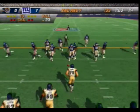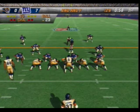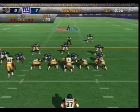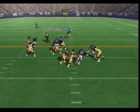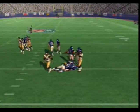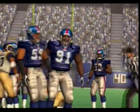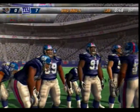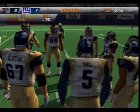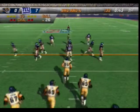Ball on their own 23. The Rams come out in the bunch formation. Give it to the halfback. Harrell is there on the stop at the 26-yard line. It's important to pound the defense with a run. Sooner or later, they're going to bend. Ball on their own 26.